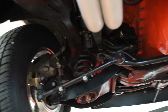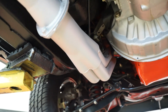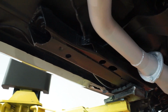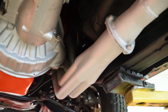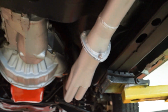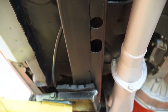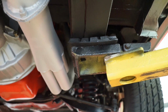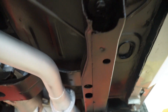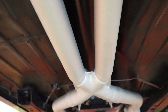Frame rails on the car look good, both driver and passenger side. Headers look good. I don't see any signs of oil splash or oil blow onto the headers, nor do I see any rust holes, rod holes, pin holes in the headers themselves, so that's good. Frame rails on the car look good. The cross member supporting the trans looks to be in good shape. Let's continue on with the exhaust here since we're there. It goes back to a Y-pipe Magnaflow exhaust on the vehicle.